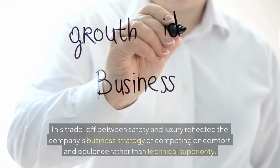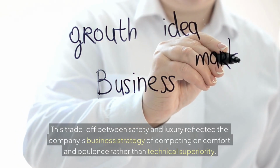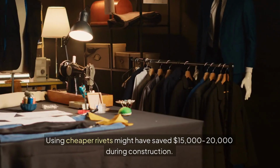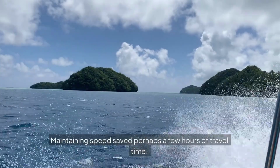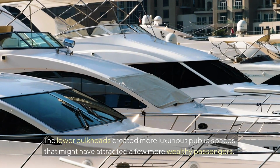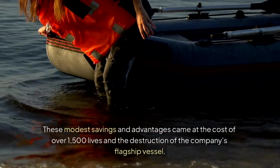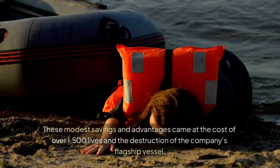This trade-off between safety and luxury reflected the company's business strategy of competing on comfort and opulence rather than technical superiority. When we compare the cost savings from these decisions to their ultimate cost, the contrast is stark. Using cheaper rivets might have saved $15,000 to $20,000 during construction. Maintaining speed saved perhaps a few hours of travel time. The lower bulkheads created more luxurious public spaces that might have attracted a few more wealthy passengers. These modest savings and advantages came at the cost of over 1,500 lives and the destruction of the company's flagship vessel.